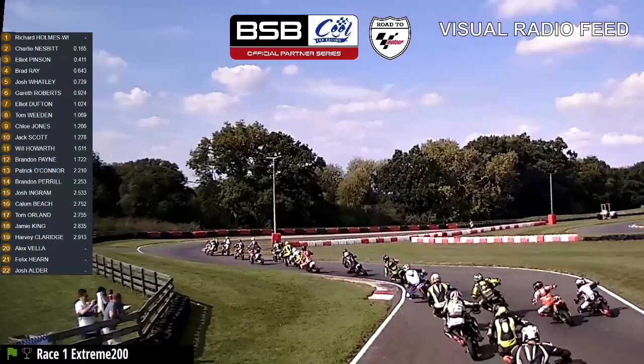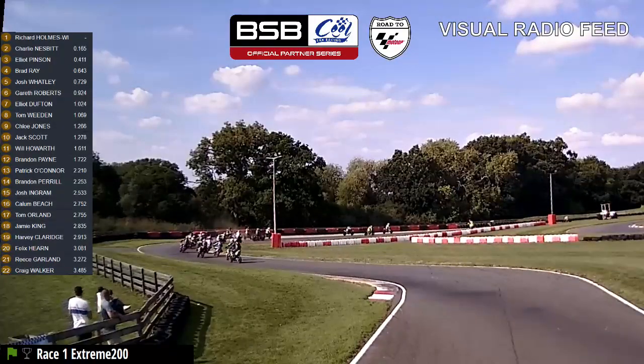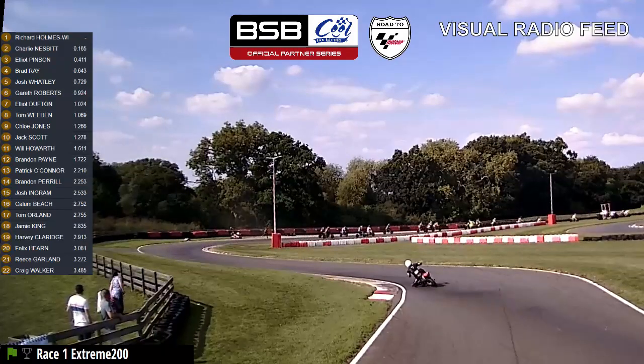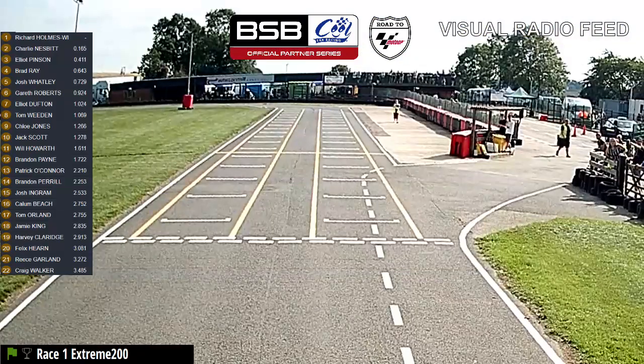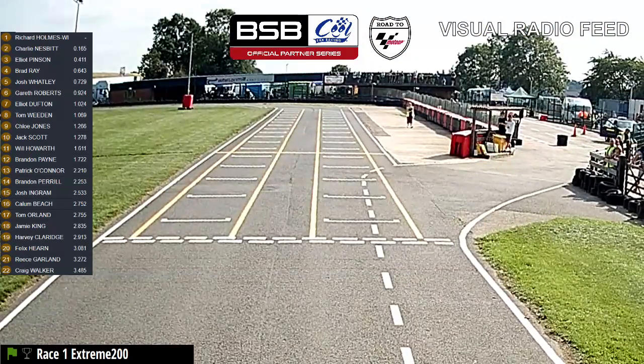Almost being cut off is Richard Holmes-Williams. Got a great start. There's a faller down at turn number 2, right in front of the order. That's two or three riders down who are involved there. So at least three riders down at the moment. Could well be a red flag, but as the race continues, nonetheless, it was a good start from Richard Holmes-Williams.